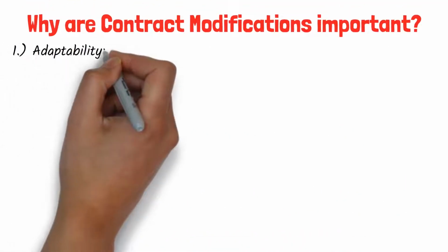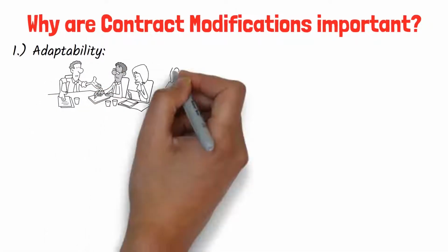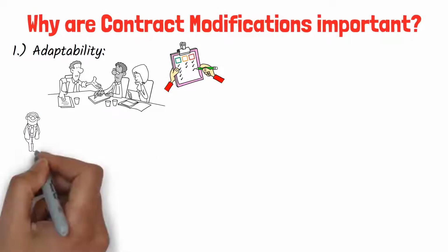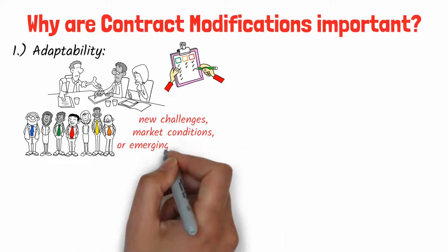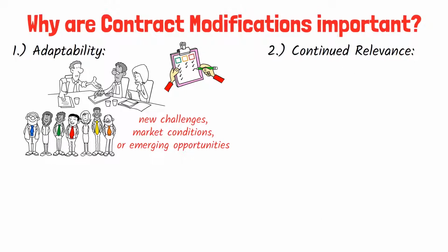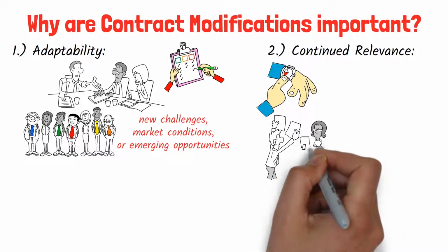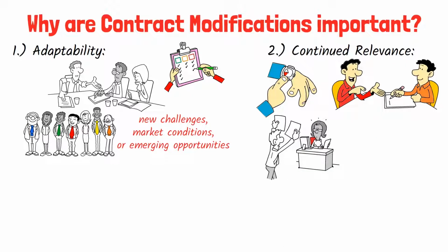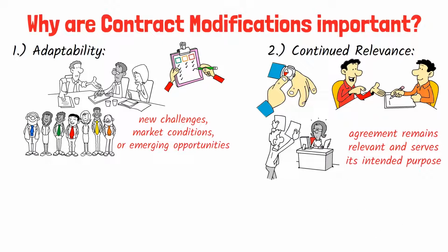1. Adaptability. Business environments are prone to change, and contracts must be adaptable to these changes. Modifications allow parties to respond to new challenges, market conditions, or emerging opportunities. 2. Continued relevance. As time goes on, the original terms of a contract may become outdated or no longer feasible. Contract modifications help ensure that the agreement remains relevant and serves its intended purpose.